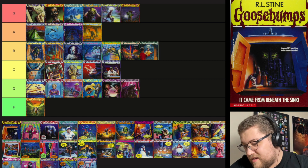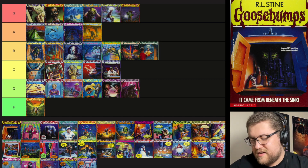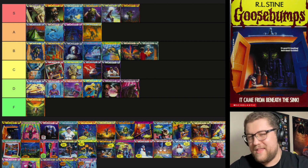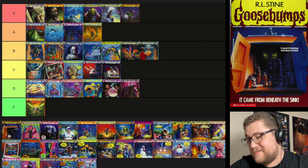What the heck is this one called? Something about a sink? Hold on. It came from beneath the sink. It sure did. This was about an evil sponge or something. Some of the premises here were kind of cracked. You can tell Robert didn't always put a ton of time and thought into them, but that's okay. You're writing for babies.